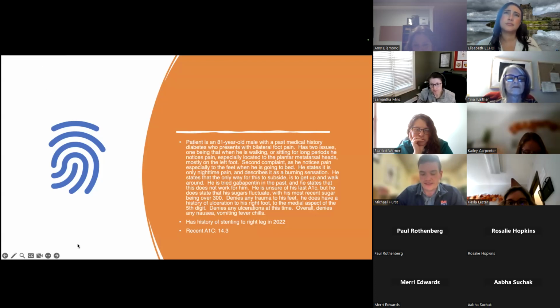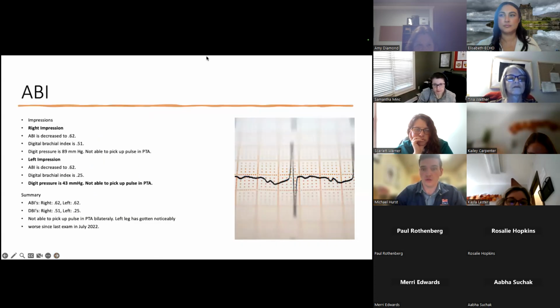So I said, hey, maybe we should start looking into some workup in regards to your vascular flow. We ordered some ABIs at that time. These are his impressions from that. You can notice the right side had a digital pressure of 89, and 43 on the left, with an ABI decreased to 0.62 bilaterally. This was compared to his July 2022 ABIs. We had a conversation: you're certainly a little bit higher risk, so maybe we should see you a little bit more often.